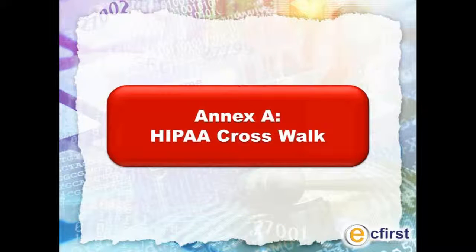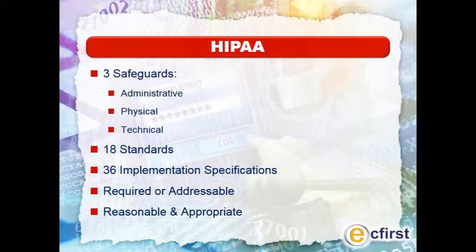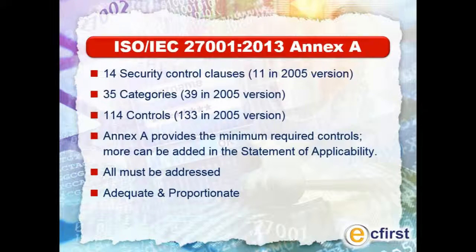Okay, so let's move on to the next module. Annex A and a crosswalk to HIPAA. So I'm sure everyone's familiar with the way that the HIPAA requirements are broken down, but let's just take a quick look at them and compare them to the ISO 27000 requirements. So HIPAA contains 3 safeguards in the security rule. They are administrative, physical and technical. Within those safeguards we have 18 standards and 36 implementation specifications. Those standards and implementation specifications can be required or addressable, and everything that you do within HIPAA must be reasonable and appropriate. So let's see how that compares to 27000.